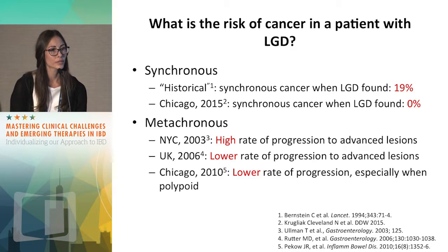So historically, low-grade dysplasia was associated with 19% risk of synchronous cancer. However, this year we've looked at patients with low-grade dysplasia that underwent colectomy and saw that there were 0 synchronous cancers on the colectomy specimen. In regards to metachronous cancers, in the past, they were thought to have a very high rate of progressing to advanced lesions, but in recent years, the rate has been shown to be much lower.